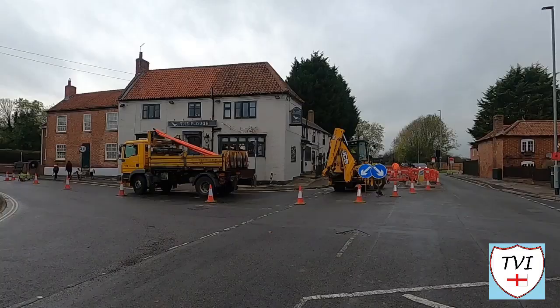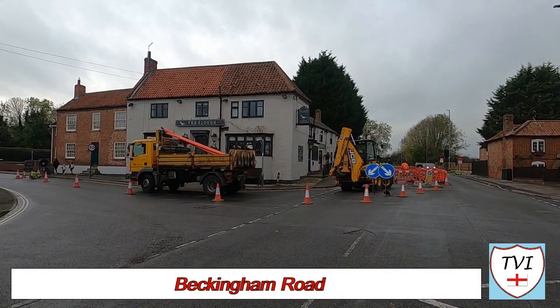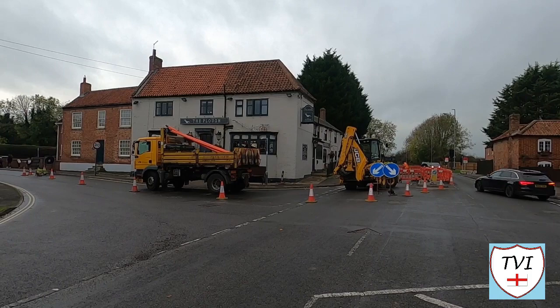Where Main Street crosses Beckingham Road, we can see the other pub. That's the Plough, which used to be known as the Plough Inn. The village stocks once stood near here too, outside the old vicarage, which is diagonally opposite the pub.